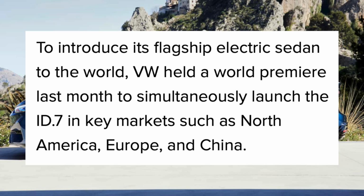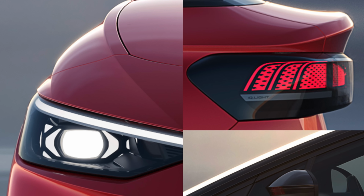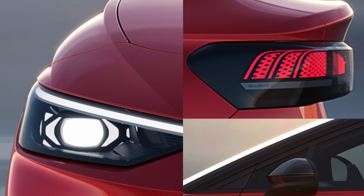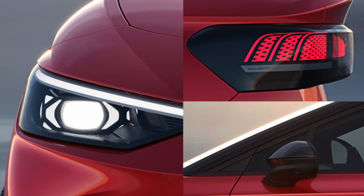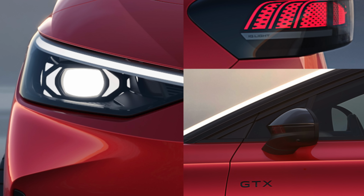The ID.7 overall is scheduled to launch in Europe and China in the fall, and North America in 2024. With each of these EVs, seeing these low charging speeds is a bit disappointing. It'll be interesting to see how they compete when people truly experience a road trip charging on EVs and experience the difference between 170 kilowatt speeds and 350 kilowatt speeds like some EVs offer.